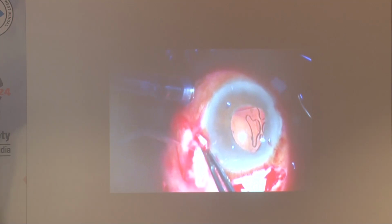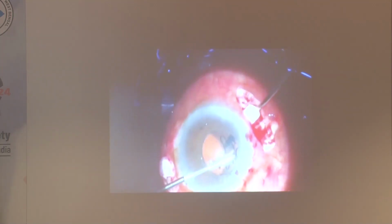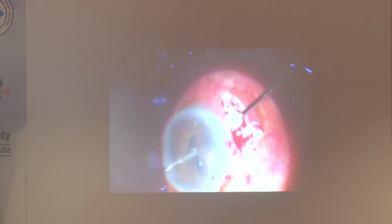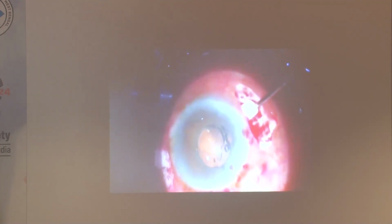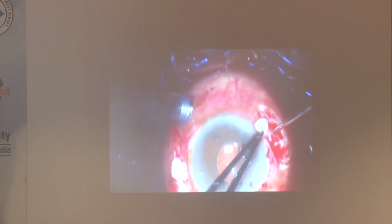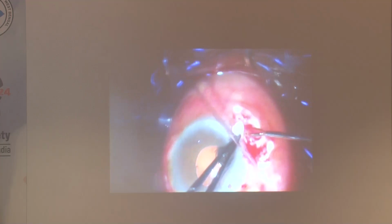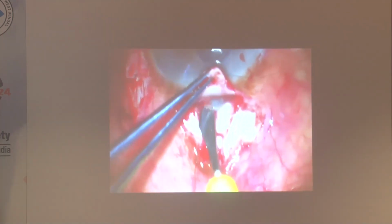So once the leading haptic is secured, now using the handshake technique and the Nishi forceps, the trailing haptic is also exteriorized, holding at the T-junction. Once both the T-junctions are out, the intraocular lens is fairly stable and no additional suturing is required. So both the scleral flaps as well as the conjunctiva can be closed with the glue. However, since we are doing a trabeculectomy, it's preferable to suture the conjunctiva.